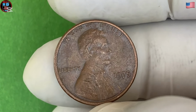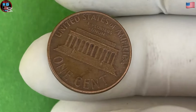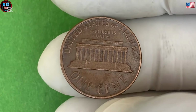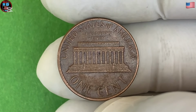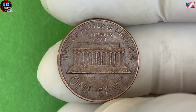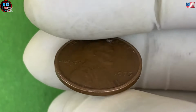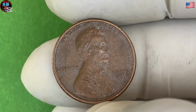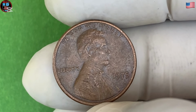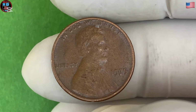The short answer is rarity, condition, and minting errors. Like many coins produced in large quantities, most 1975 pennies were used extensively in daily transactions, meaning many were worn down or damaged. Over time, most of these pennies became just another piece of change, often overlooked and forgotten. But among the millions of 1975 pennies that were minted, some survived in excellent condition, making them highly valuable to collectors.